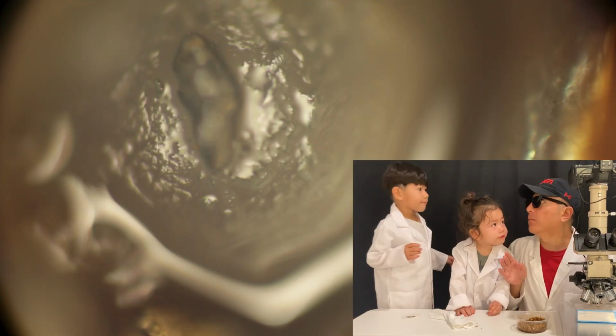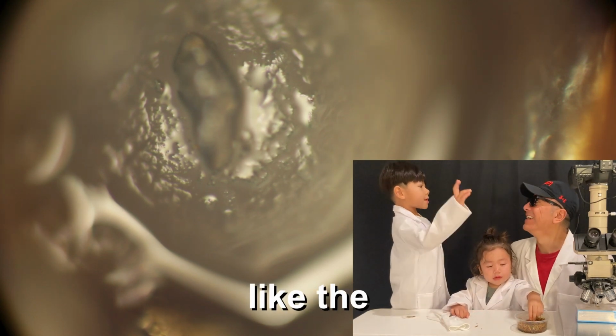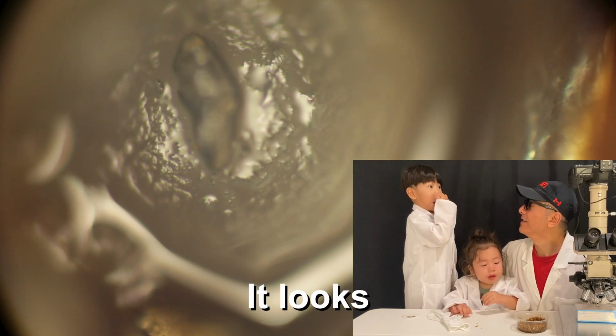Whoa! There's 20X, folks. Oh my gosh, that strange eye is really fascinating to me. It looks like a black orb. It looks like the color black. It looks like a black hole.